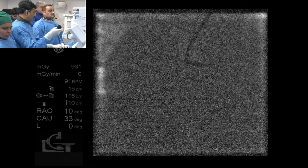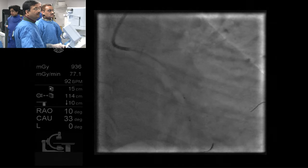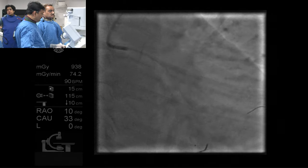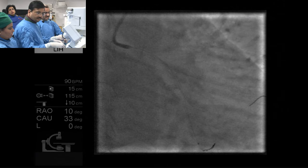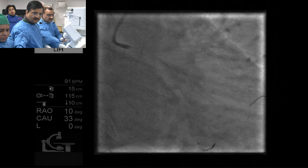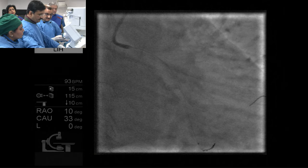Come back to the same view. Okay, now we put stent here. So all we did, we just changed over the regular balloon. Stent. I had an NC balloon, which has a little bit bigger profile. Get the stent now.